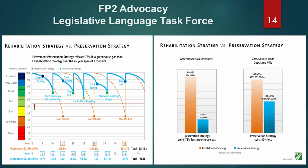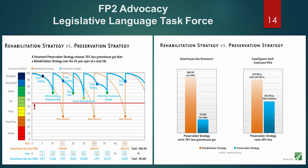So this is kind of an example of what the Legislative Language Task Force puts together in one-pagers as they go to DC. And somebody told me years ago that no presentation is complete without a graph, so I put this graph in there. If you see on the left, you can see over a 45-year period of time what the preservation strategy does as compared to the rehabilitative strategy. When it comes to greenhouse gases, if you look down low, the rehabilitative side of the deal is a little over 800,000 greenhouse gas pounds per mile versus the preservation method, which is a little less than 200,000 per mile. So it's an amazing difference.